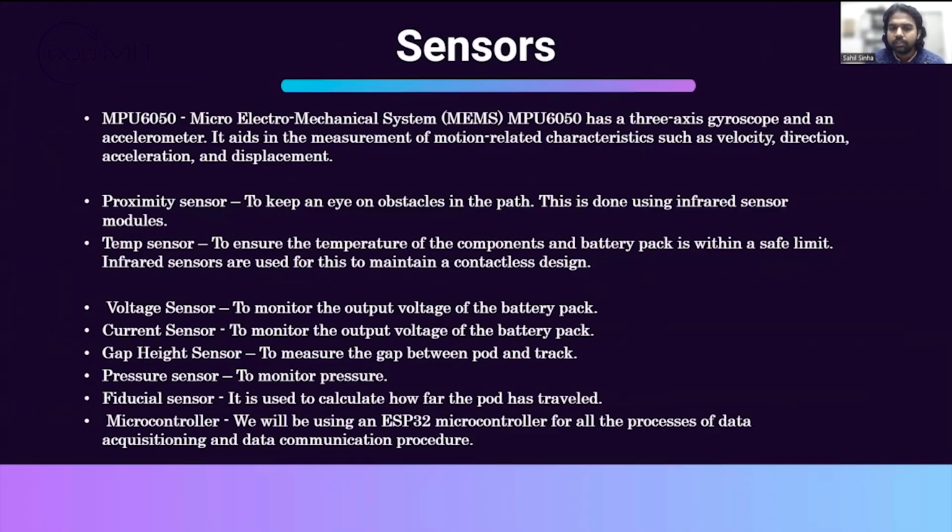Moving along, the second thing we have are sensors. Sensors are basically devices that measure the change in the physical environment. So in sensors, what we are going to do is monitor the internal and external conditions of the pod. It may be stationary or in motion. Various kinds of sensors will be implemented in various parts of the pod as per the requirement.